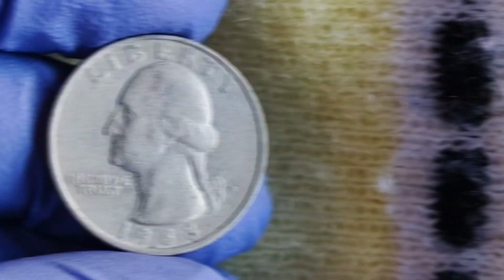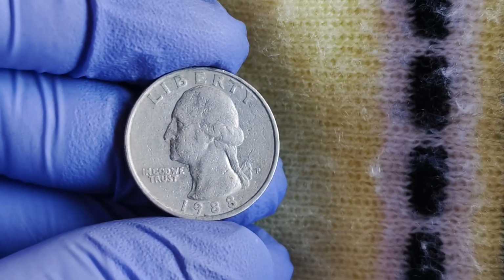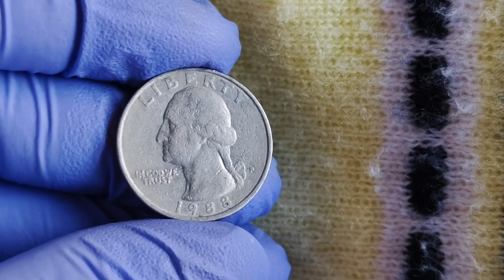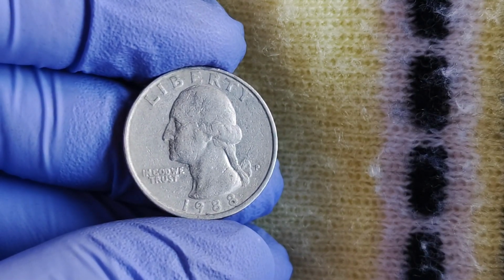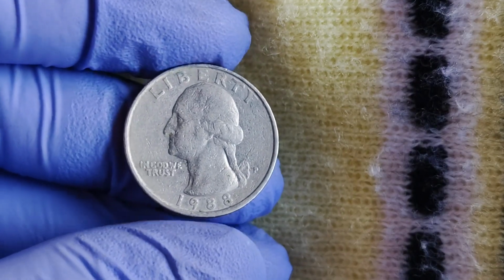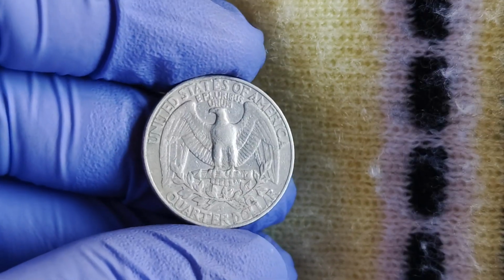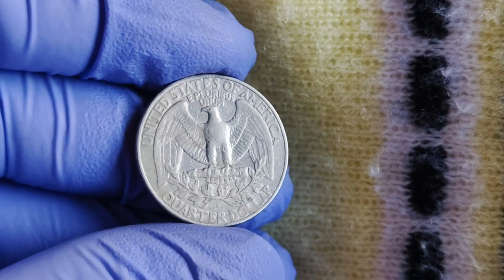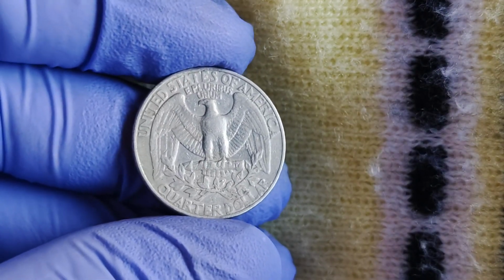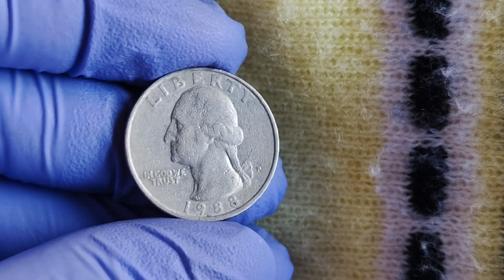It all started in a small, dusty coin shop tucked away in the Midwest. A retired postal worker was cleaning out his attic when he found a bundle of quarters wrapped in paper from decades ago. He had no idea that among those ordinary coins, one was hiding a secret worth millions. Dealers who first caught wind of it were speechless. How could a coin minted in 1988, a year most people barely remember, suddenly hold such incredible value?